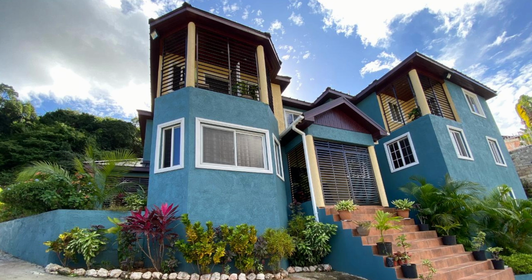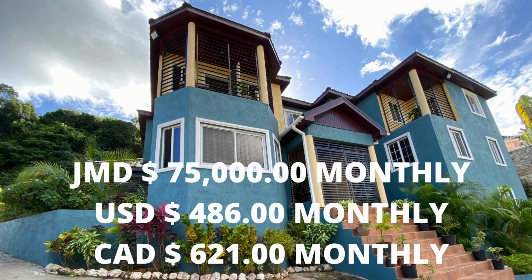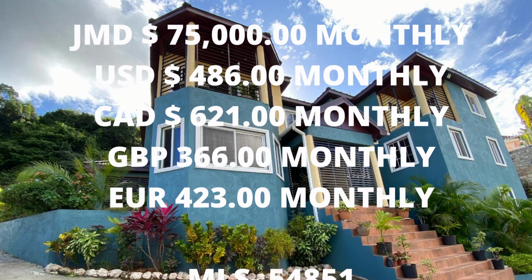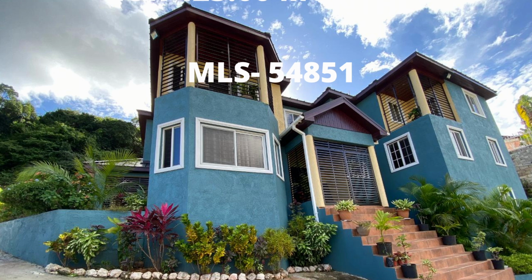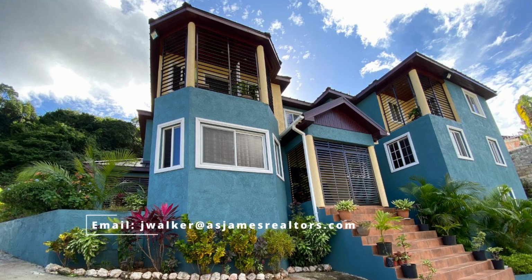Alright, so today we're heading out to the cozy and peaceful area of Red Hills, Kingston 19, to look at this 1-bedroom, 1-bathroom property that is renting for an asking price of just 75,000 Jamaican dollars, or 486 US dollars, or 621 Canadian dollars, 366 Great British Pounds, or 423 euros. The MLS number for this property is 54851, and the real estate broker that is listing this property is A.S. James and Associates Limited, and their real estate agent that is listing this property is Miss Josette Walker.